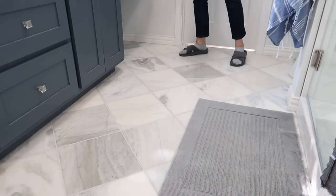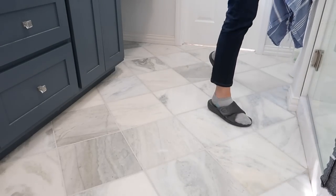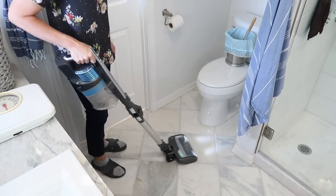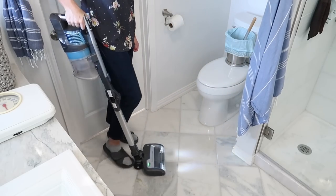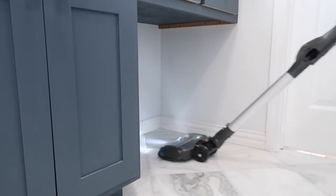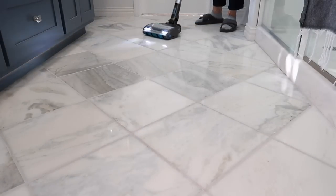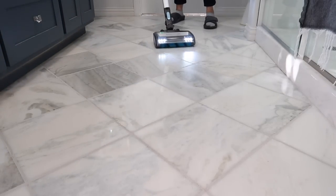Next task is to tackle the floors. And so I start in the bathrooms by vacuuming, and I find it's so easy if you just pick up everything off the floor right from the start. That's something that my mom taught me, and it just saves a lot of time from having to stop, pick something up, move it, and move it back. If you want to streamline your cleaning, I highly recommend a cordless vacuum cleaner. I love mine, and when I want to get a job done fast, that's what I grab.